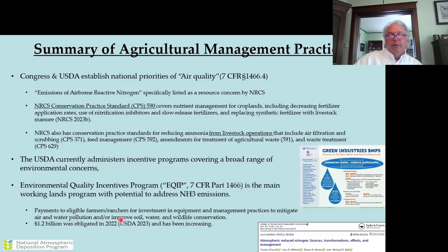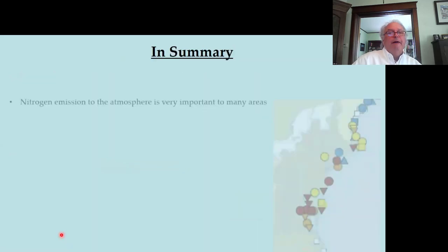Payments to eligible farmers and ranchers for these investments in equipment and management practices are there, and it's all about mitigating air and water pollution or improvements to soils and wildlife conservation. Currently, there's about $1.2 billion worth of funding out there that was obligated in '22, and that has been increasing with time. And Mahmood's going to talk a lot more about this in talk number three.